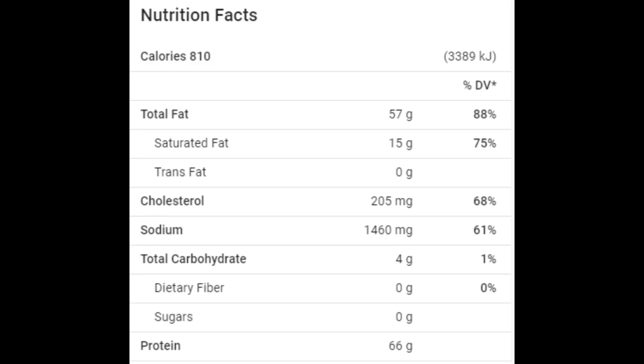8 of the Papa John's plain unsauced wings has 810 calories, 57 grams of total fat, 15 grams of saturated fat, no trans fat, 205 milligrams of cholesterol, 1,460 milligrams of sodium, 4 grams of carbohydrates, no fiber, no sugars, and 66 grams of protein. These wings must be huge.